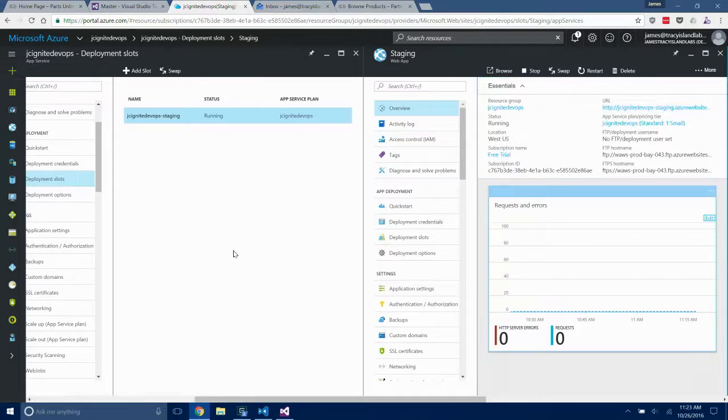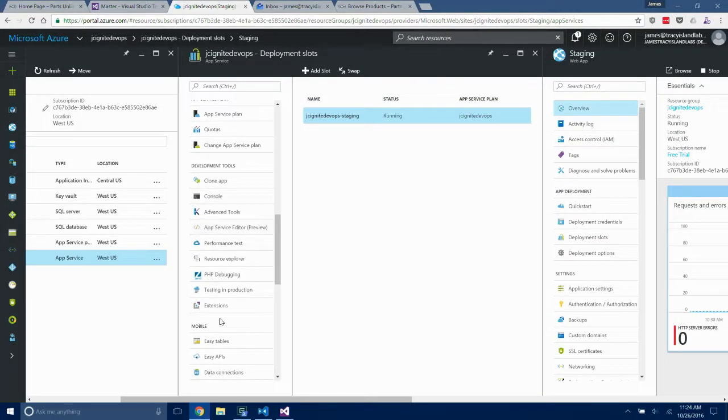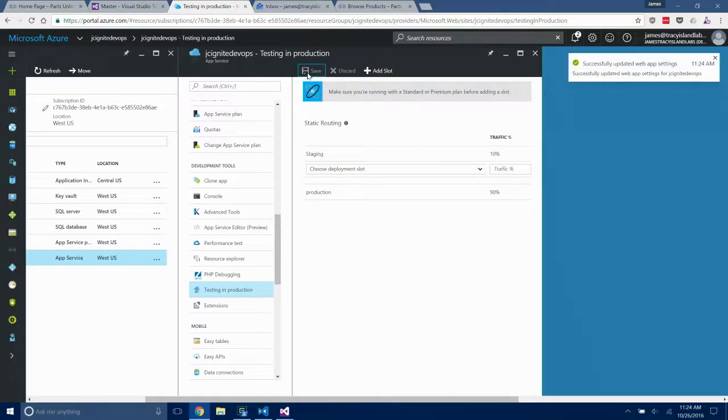Once you have these slots set up, you can go in and grab the testing in production feature, which is down here. And I can start routing traffic to my staging slot. So currently everything's going to production. I've just released a new build to staging and say, I'm not 100% confident of this build, so let me start routing 10% of the traffic. So 10% of my users will always go to staging, and the other 90% will continue to use the existing environment.